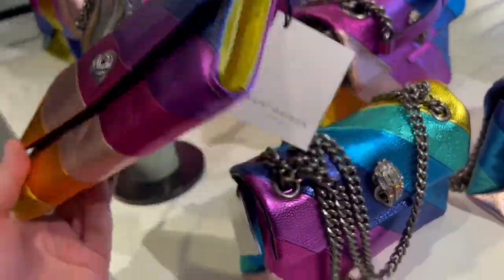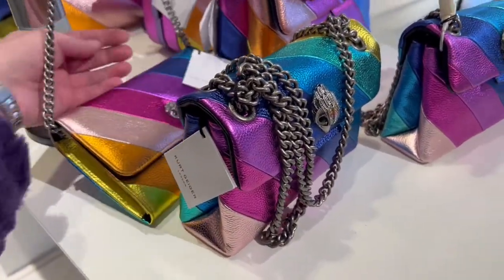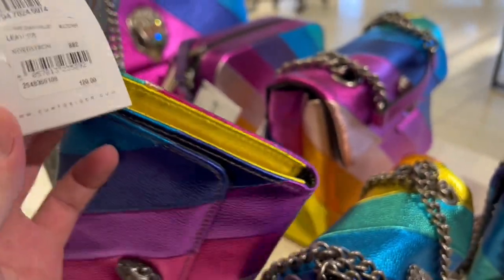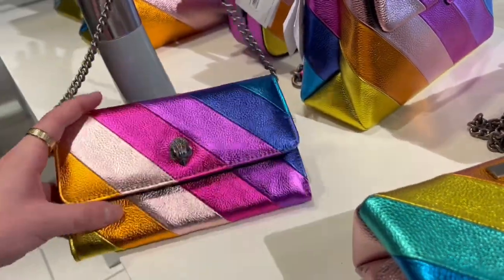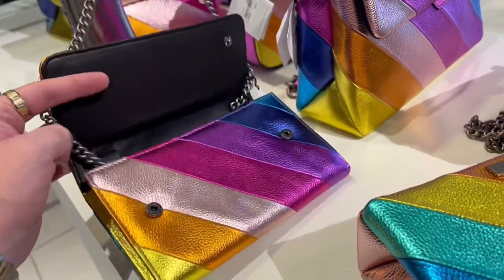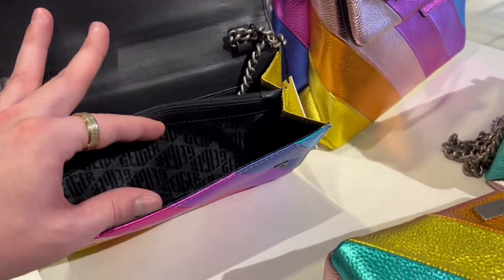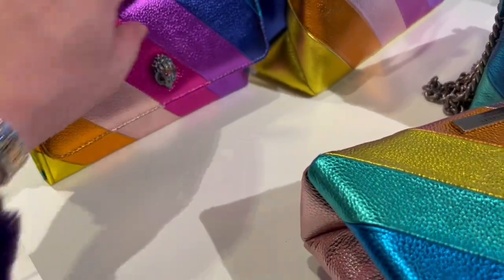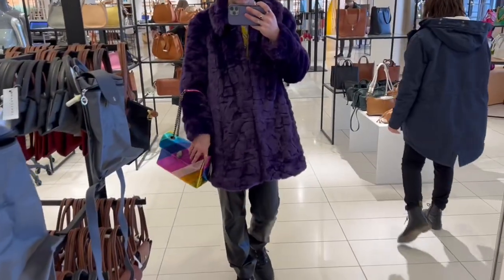Got the Kensington crossbody here, or wallet on chain, whatever they're calling it. $120. And what's actually really shocking is that as we're going through all of these bags and as I'm knocking them over, we're gonna notice that the prices on these tags are a lot cheaper by a significant amount than the Canadian website for KURT GEIGER itself. So Nordstrom does actually carry cheaper handbags than the actual website.